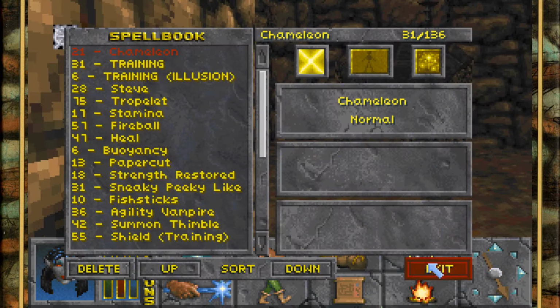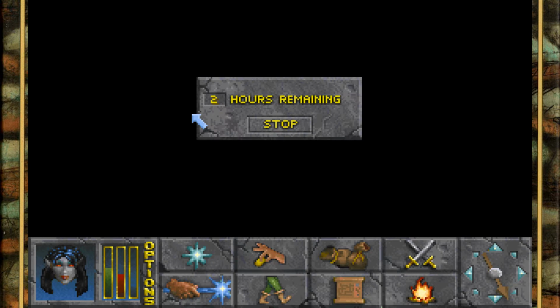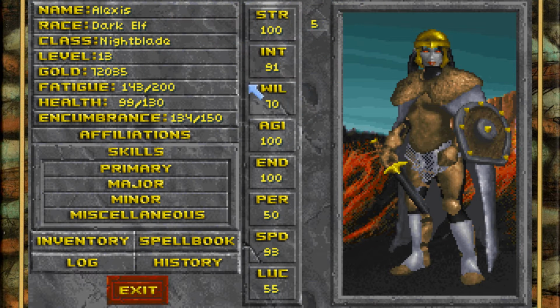Alright, I'm actually kind of hurt. Let's see, can I rest? At least give me like 2 hours. My stamina's low, my health is kind of lower. Whoa, jumping, stealth, backstabbing, short blade, critical strike, and something else went up. Speaking of level ups, here we go. Actually, okay, I still have some stats that are pretty low, so I don't have to worry about hitting this cap and finding out if the patch did its job.